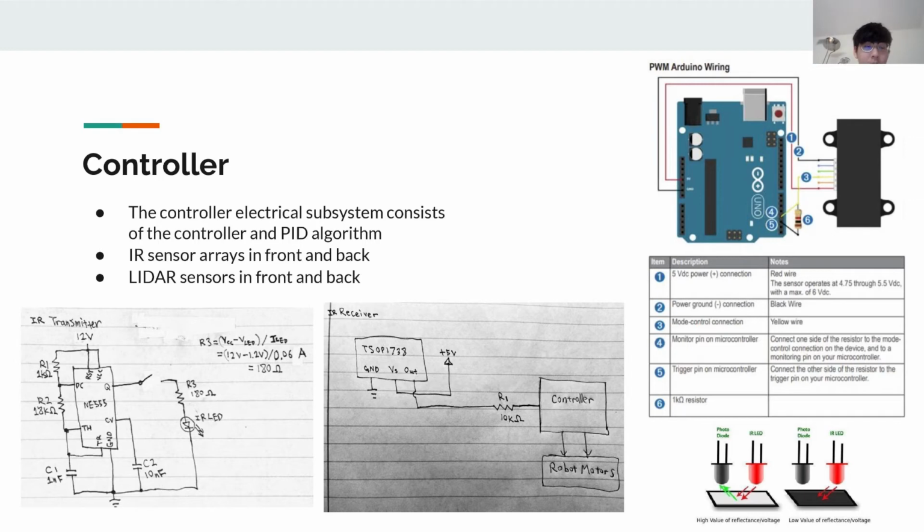Moving on to the LiDAR part of our design. We used a Garmin LiDAR Lite V3 sensor, which has a measurement range of 40 meters. And below is the circuit diagram that was provided in the datasheet that details how to integrate an Arduino Uno with the LiDAR sensor. Essentially, pulling the mode control pin low triggers a single measurement, and the device will respond by driving the line high with a pulse width proportional to the measured distance at 10 microseconds per centimeter.